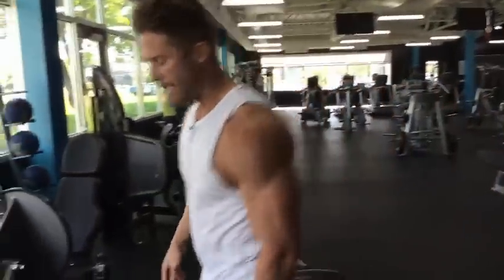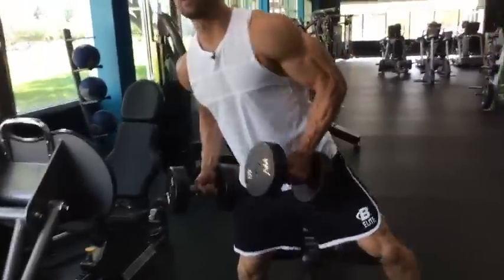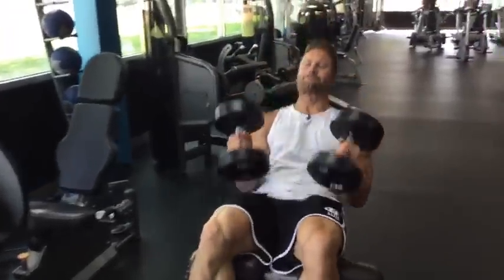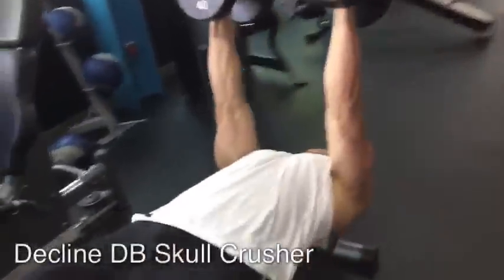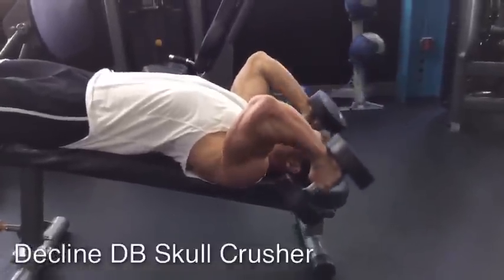So here we go, last set, 40 pounds. Going down so we can get a good contraction. Good stretch.